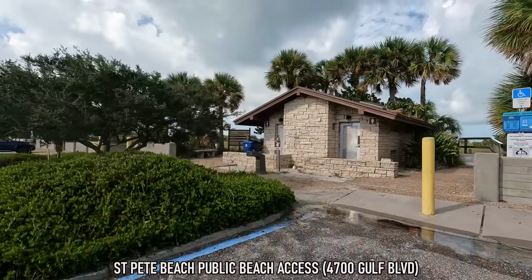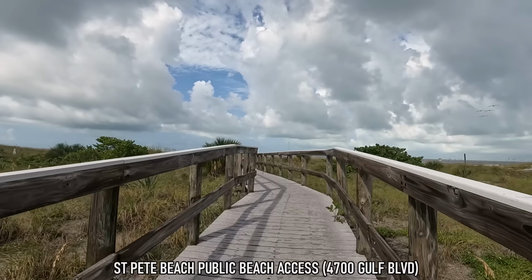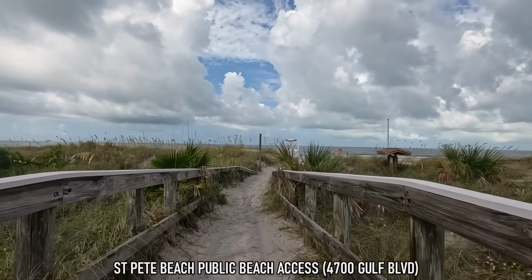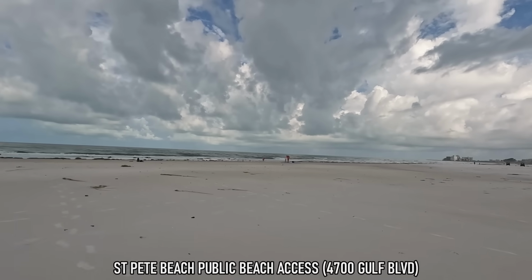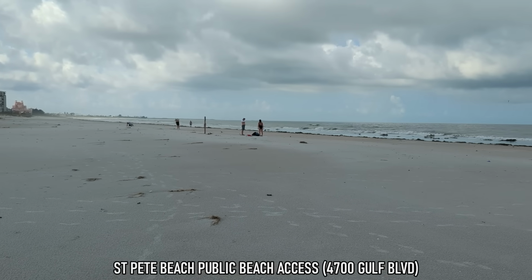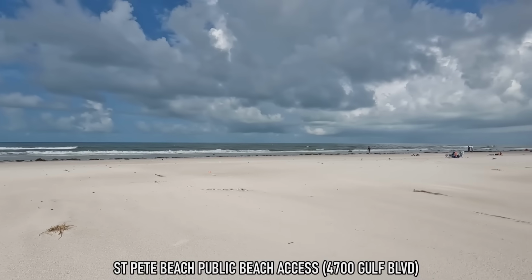Alright, we are here at the public beach on St. Pete Beach. So far everything's looking pretty good. The beach paths look pretty much like normal. And as you can see, the beach itself looks really good. Obviously the sand is really packed and you don't see all the beach chairs and umbrellas out like you normally do, but it still looks like a beautiful beach to me.